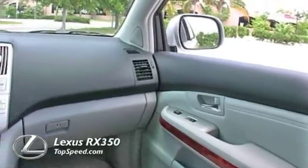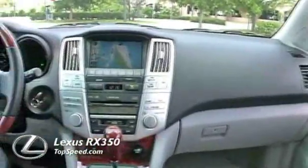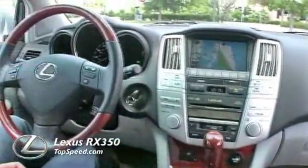The audio system is also displayed on the small little display underneath the navigation screen. It's a good thing because you can have your navigation on the top screen, and you can also still see your audio settings below, which I think is a very good idea on Lexus's part.